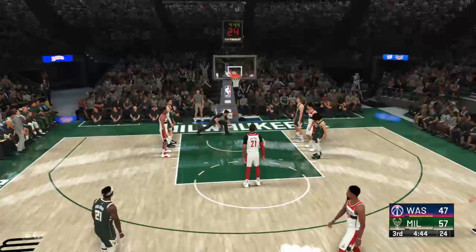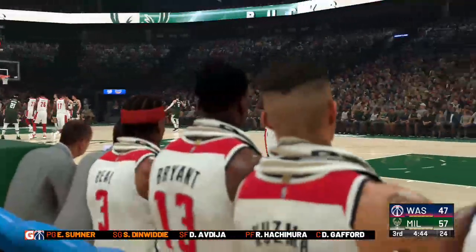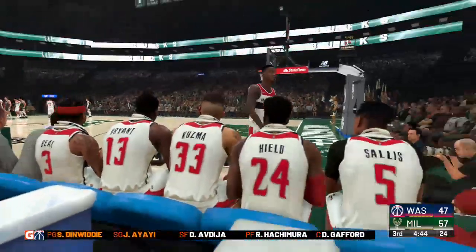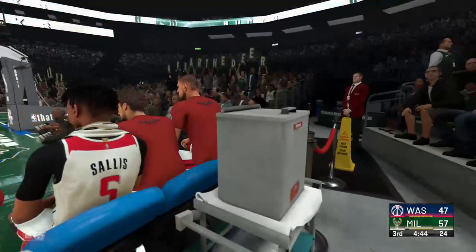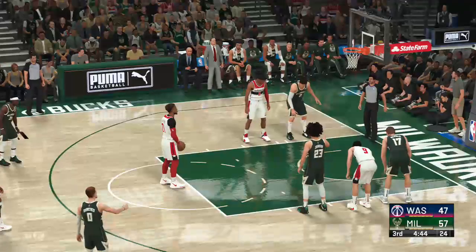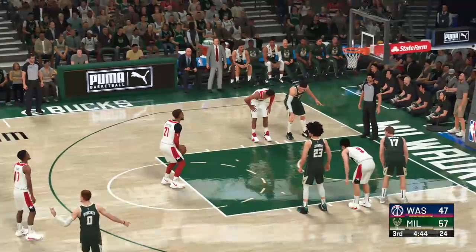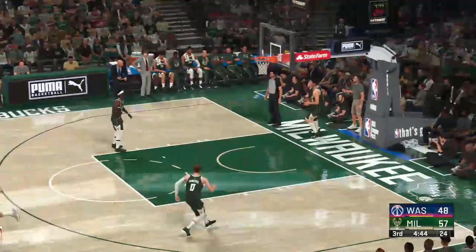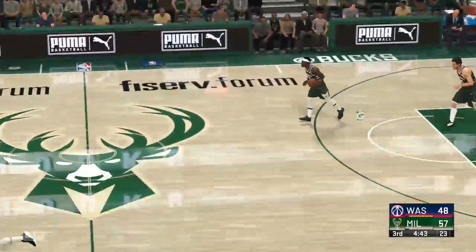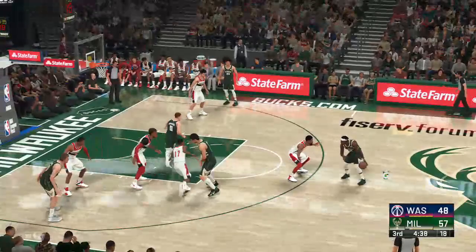Down the first one. It's both from the stripe. Milwaukee in the lead. Holiday with the ball. 13 points in the game.